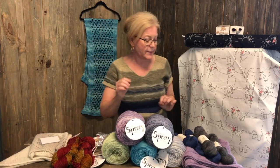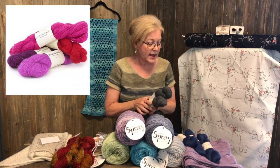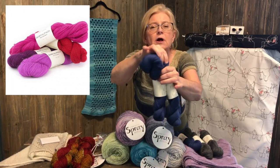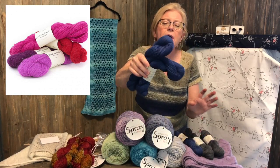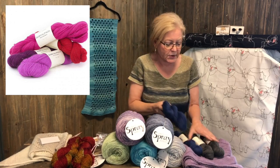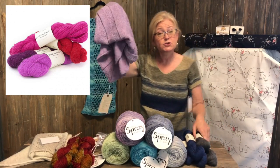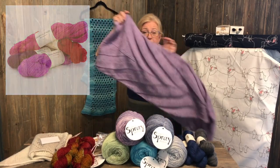Item number 2, Baby Alpaca by BC Garn. BC Garn is a Norwegian company, and they have this great baby alpaca. I'm not quite sure if you can see the depth of color. Most of their colors are a little bit of a melange, giving them a nice little halo, like this blue has a little halo of purple in it. This yarn is 20% off this week, and if you purchase 4 hanks, 50-gram hanks, you get this pattern for free.